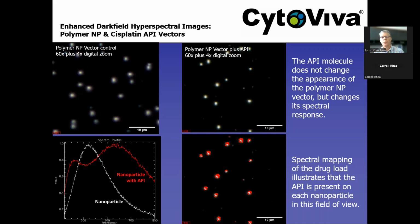And it's also important to note that these are two-dimensional images of three-dimensional objects. The polymer nanoparticles are spheres, okay? But this is a two-dimensional image. So if you look at where we're able to map the presence of the cisplatin on the polymer particle based on this unique optical spectrum, we're mapping it more on the outside of this two-dimensional image. And we're demonstrating that every polymer particle in this field of view is shown to contain the optical spectrum of the cisplatin.